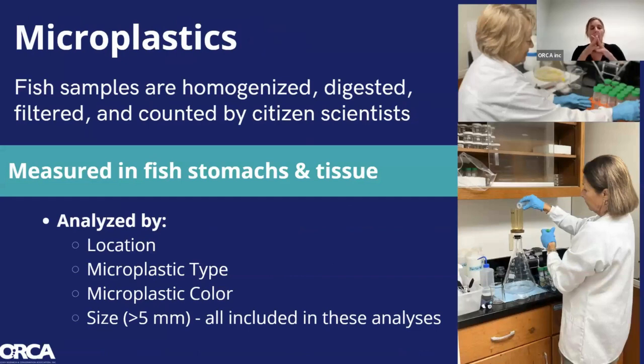And so the way that we acquire our microplastics data for this study is it's very much citizen science driven. Our fish samples are, again, donated to the project. They are processed by volunteers, and then additional volunteers will homogenize them. That means essentially they will grind up those fish fillets. And then there's a series of digestions that the citizen scientists will do, and then they will filter it. And then we even have volunteers count those microplastics. These are two of our more regular volunteers, Sherry and Ellen, who come in weekly to help us start digesting those microplastics. And so we look for microplastics in the stomach of the fish, as well as in the actual fillet, or the tissue or muscle.